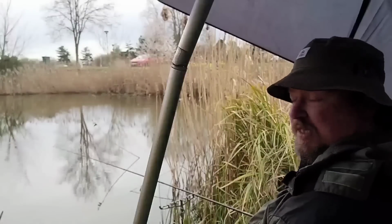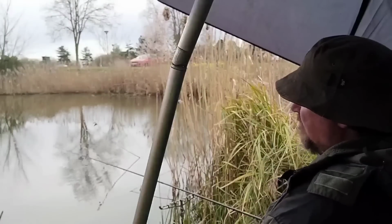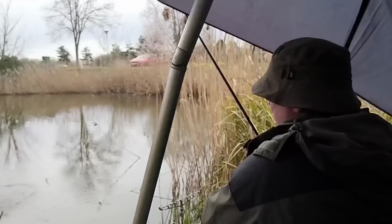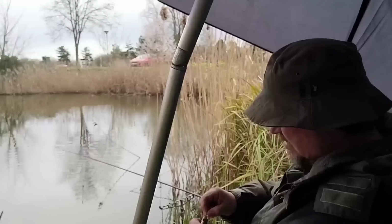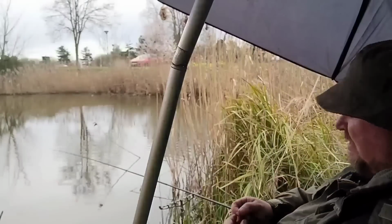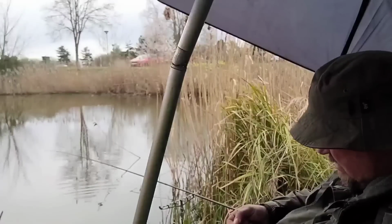Well, I had a bit of all sorts today. Yeah, we had perch, roach, skimmers, got a bite. Perch, roach, bream, possibly a silver bream, but it most likely isn't, and some rudd. So, yeah, had a proper species day.